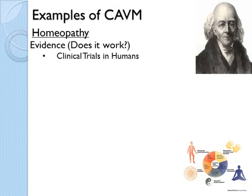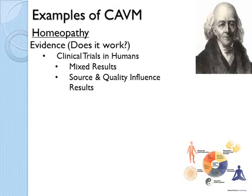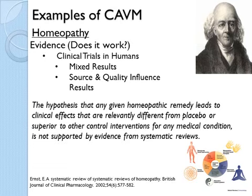What can we say? Clinical trials in humans have certainly been conducted, many, many, many of them. The results are mixed. There is a general pattern. The higher the quality, the less likely you are to have a positive result. The mainstream sources that publish these papers, in New England Journal of Medicine, Journal of American Medical Association, things that are highly respected mainstream publications, tend not to have a lot of positive results, whereas journals dedicated to promoting homeopathy tend to publish positive papers. So source and quality influence the results.